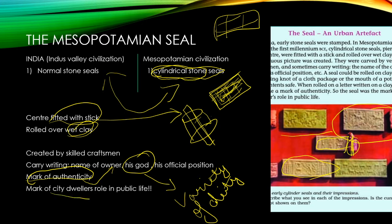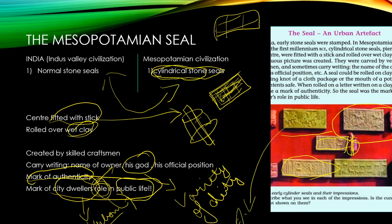And lastly, it is a mark of city dwellers' role in public life. So who are the city dwellers? These are the persons who live in urban areas. These seals tell us their role, how they are related, and how they contribute to public life. They were very important and played a central part in the development of the civilization, because they give an identity to each and every person there, and this is how society gets strengthened. This is just like the Aadhaar card that we have today. We can compare it with the Aadhaar card that India has today. Coming to the next slide.